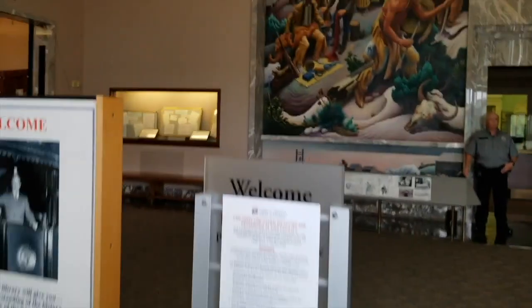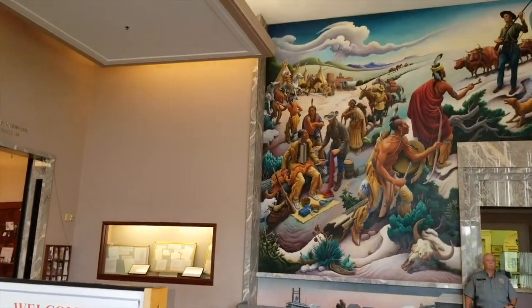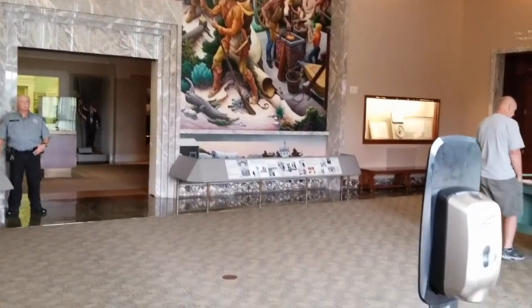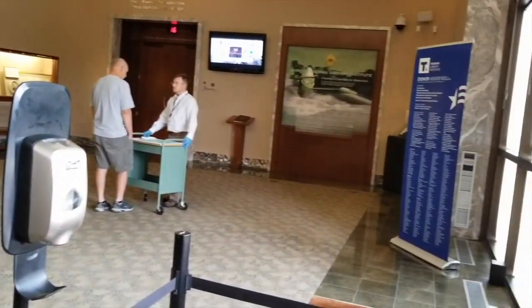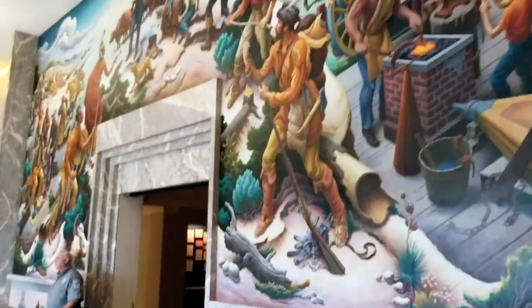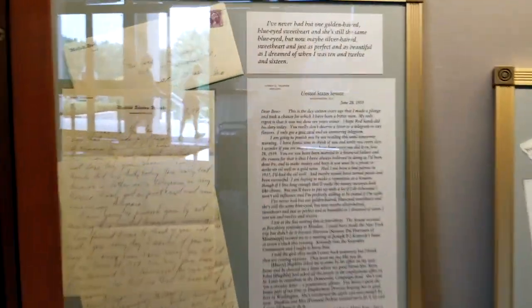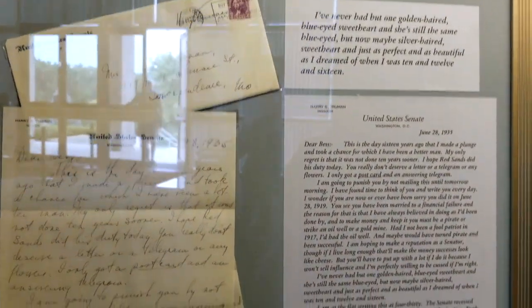They've got this really great mural that they painted, and this wasn't originally done when they put the museum up. It was originally a picture of President Truman and President Eisenhower up on the wall, and they removed that and painted this mural, which is really intricate. And they've put all sorts of background on the mural and who painted what and why.